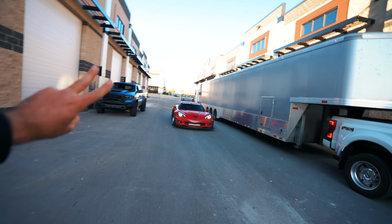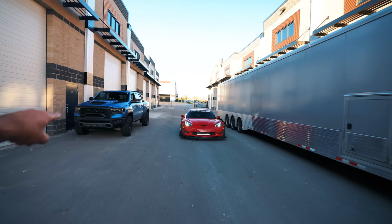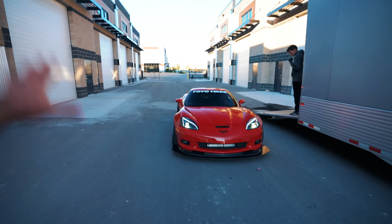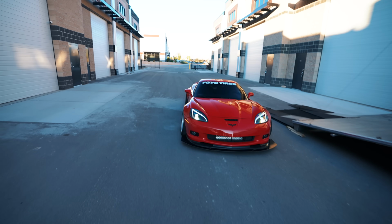Well, there it is. This is officially the last time I'll see her before she's completely wrapped. And fun fact, it's actually gonna get wrapped twice. We've got one design for the first part of the week, the second design for the second part of the week. I don't know how the boys at Oracle are gonna do it. It's an absolutely insane amount of work to do.